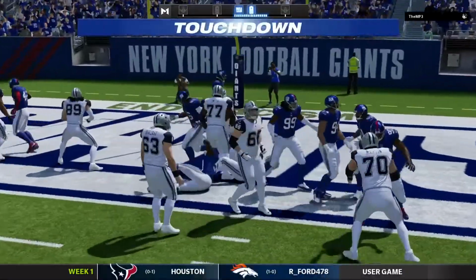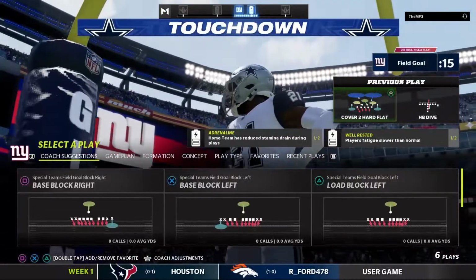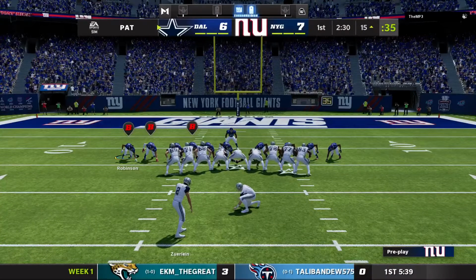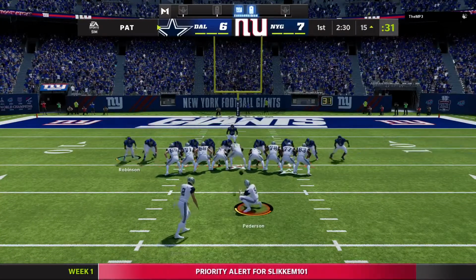And he is into the end zone for a Cowboy touchdown. Ezekiel Elliott. Excellent work there to get in on the touchdown run. And the Cowboys are an extra point away from tying the football game.